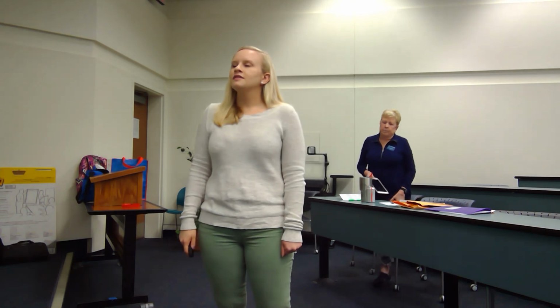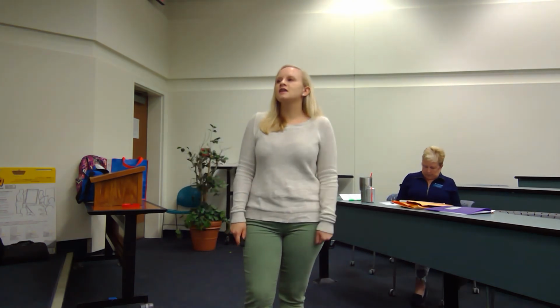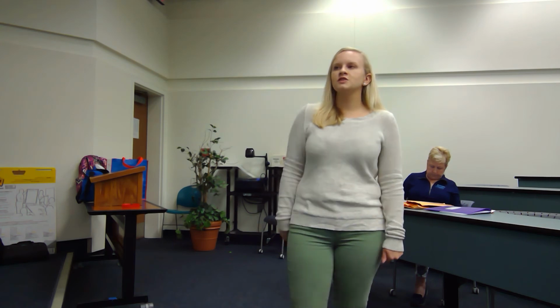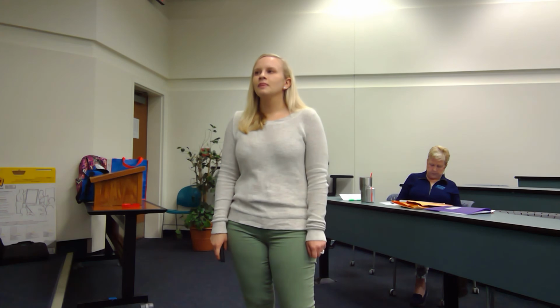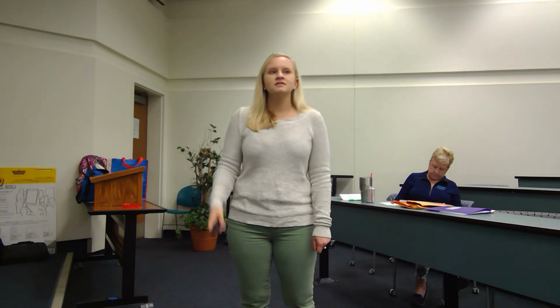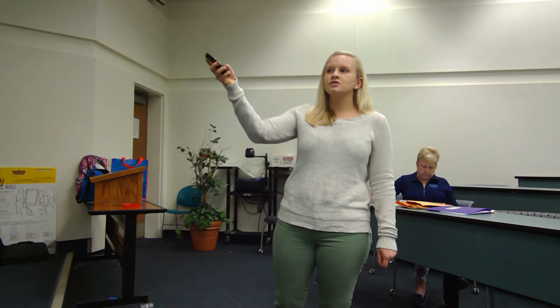Tracheoesophageal fistula. This is when there's an abnormal connection between the trachea and the esophagus. If you look at the middle picture down there of all the different types of TE fistula they can have, the middle one with the green arrow is the most common. This is when there's a blind pouch, the esophagus goes to nothing, and luckily it is the top part, where what they're ingesting is not going into their trachea. That's the most dangerous type, when their esophagus goes into their trachea.